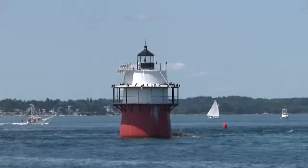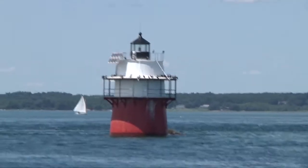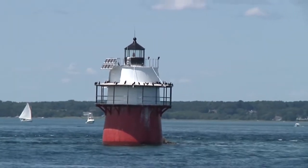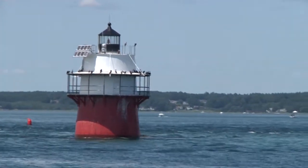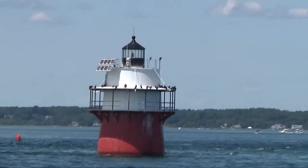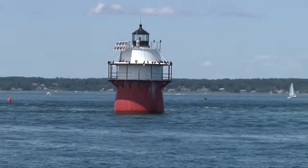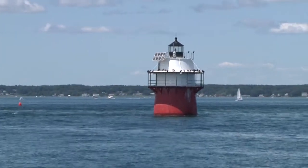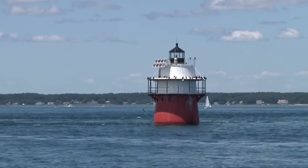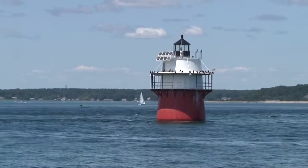This is the oldest cast iron caisson lighthouse in the United States. This is at the crossroads of Duxbury Bay, Kingston Bay, and Plymouth Harbor. This is the Duxbury Pier Lighthouse, dating back to the early 1870s. Many interesting keepers have been here. There was a Fred Small. There was a Harry Salter, who served here as punishment during World War II when he was a young Coast Guardsman. We don't know what he did wrong, but he didn't enjoy his stay out here, I'll tell you that.